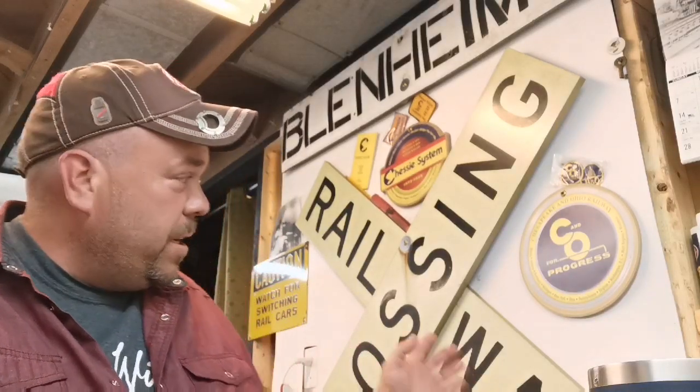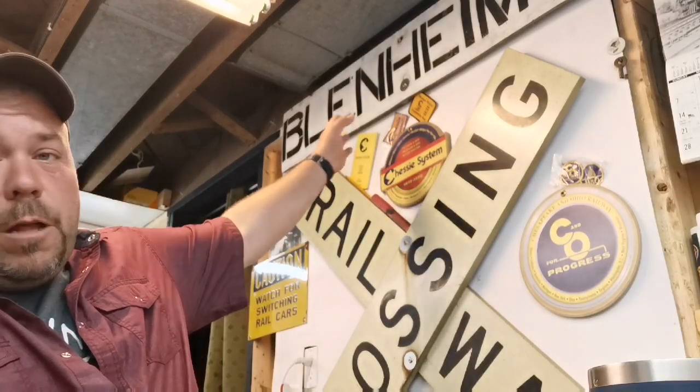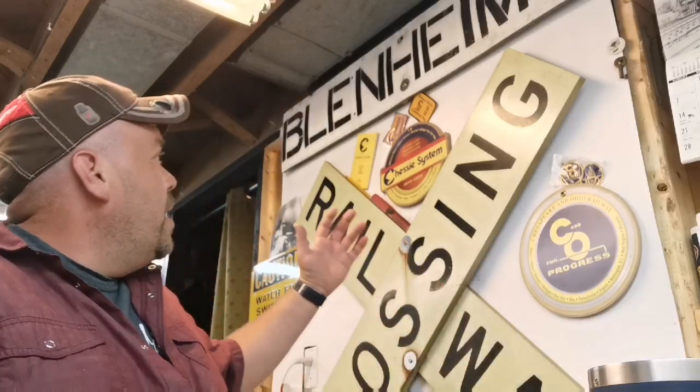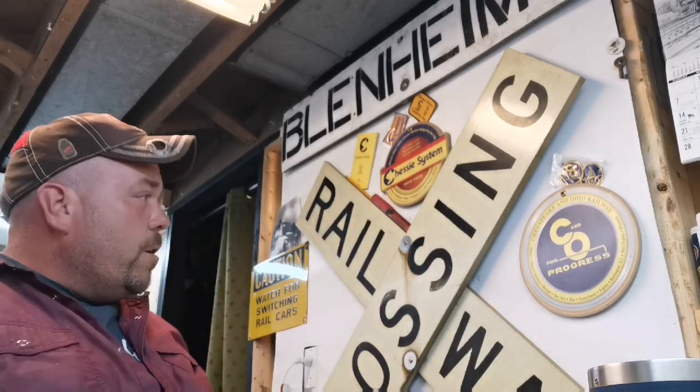So as you can see here, got some original cross arms from Sub 1 right out of Blenheim, which is really awesome for me because that's the exact spot that I'm modeling. So as you can see up here, this was the Blenheim East sign for the yard. That obviously came from Blenheim, which is exactly where I'm modeling. So very excited. Some really cool things. Track safety standards, some pictures. There's caution, watch for switching rail cars. Great to have some real history related to the line in the hobby space to help inspire and drive me.